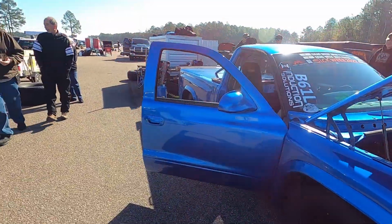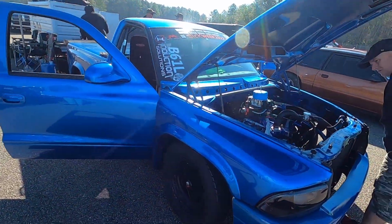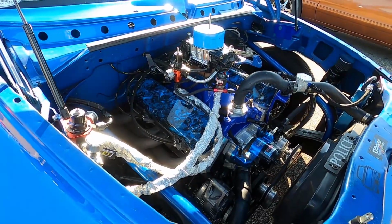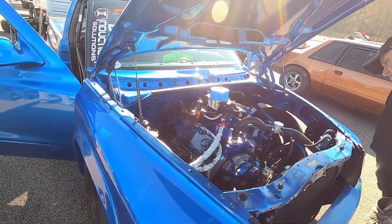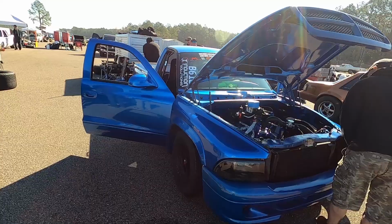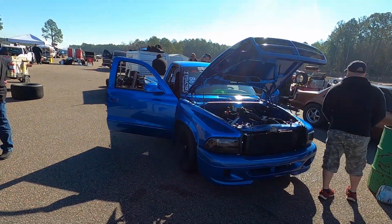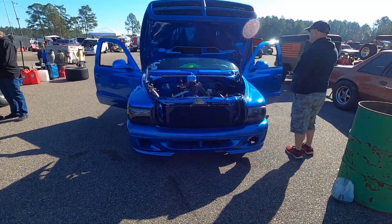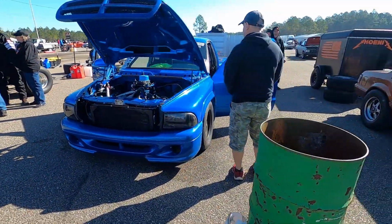So another cool small block truck here. This is a R block, R3 block, aluminum heads, Indy heads. A little bit of nitrous. Little Dakota runs low 8s. He's limited to 850 in his class, but he said it will run a low 8.